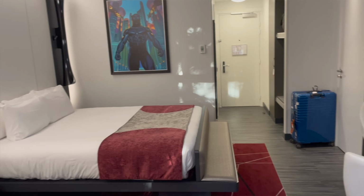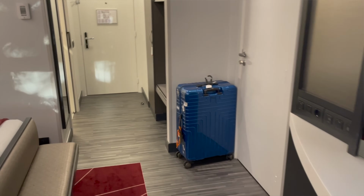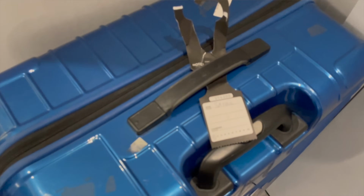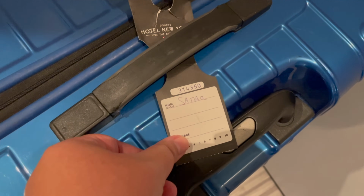Obviously, you can see my suitcase just on the floor at the moment, but I'm going to show you a little footage right now so you can see exactly what it was like when I first entered the room. I didn't have to worry about it at all. I was given my room, I came to my room later that evening, and my luggage was literally just there waiting for me, and I think that is just amazing service.